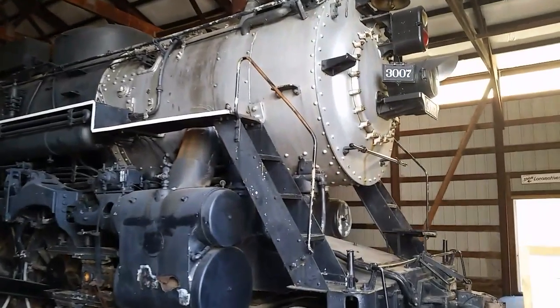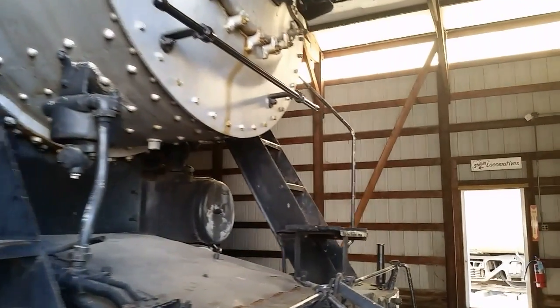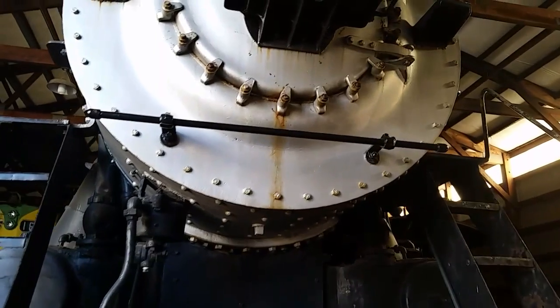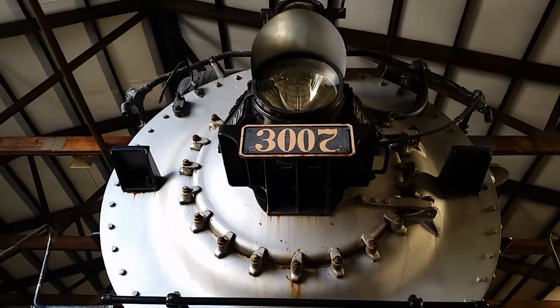The railroads wouldn't have bought it. But this is a 100-mile-an-hour locomotive that pulled passenger trains for the Burlington between Chicago and Denver, Colorado, as well as St. Paul. So this is the 3007.